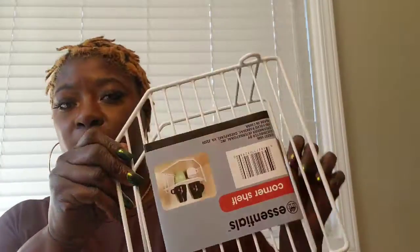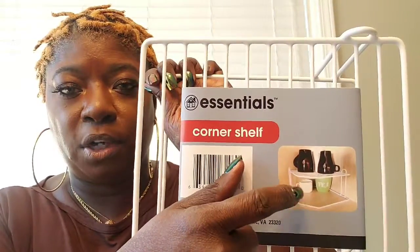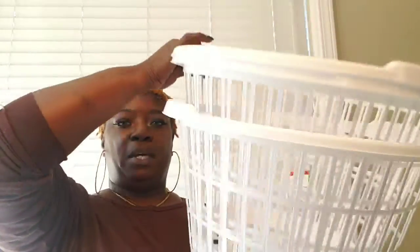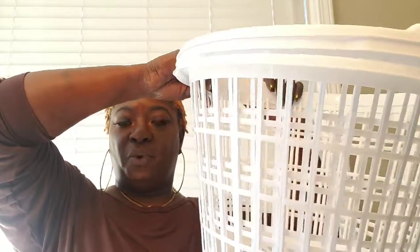I actually got this corner shelf. It's for cups and things, but I'm not going to use it for the cups. I'm going to find something else to use it for. It's pretty sturdy. So, yeah, that's $4. And then I got these baskets. It's three of them. And I'm going to use these for storage in the kitchen. I'm going to DIY something for the kitchen. It's going to be real nice, real nice.